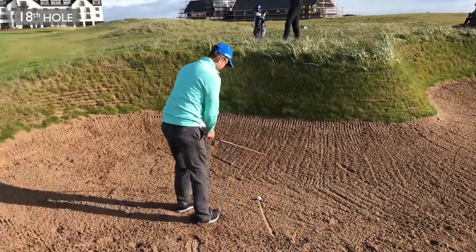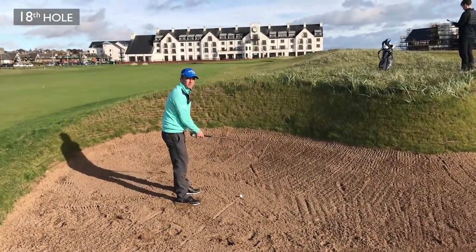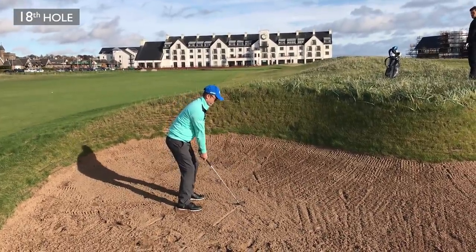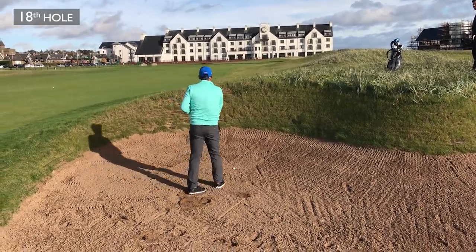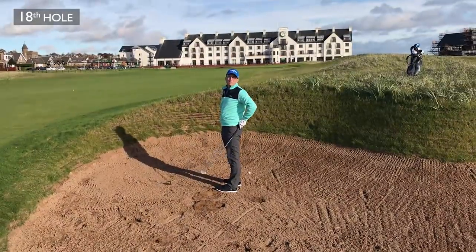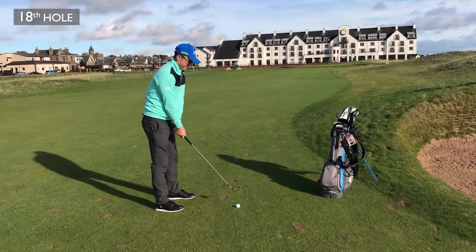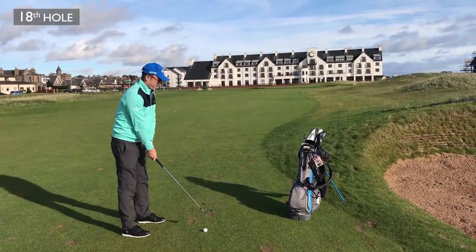Hold it. 18th hole, and Liam's found the bunker, but he's going for the hero shot. I've got a bit of Belgium in me. Go for it. 160 odd away. Better off camera, Rick. So after a drop out of the bunker, Liam into 18.